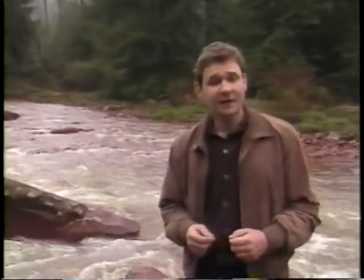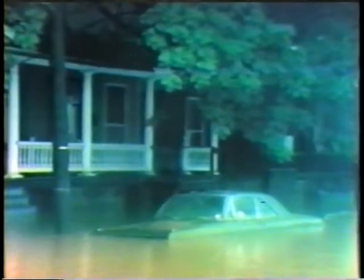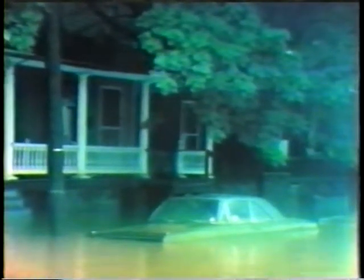While depth and velocity are the two most important flood characteristics, there are several others that should be considered. These include the duration of flooding, the potential for debris, such as ice and trees, and sufficient warning time to allow for evacuation to higher ground.